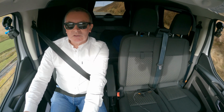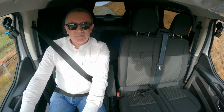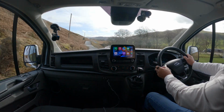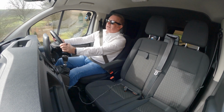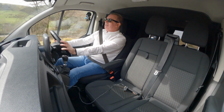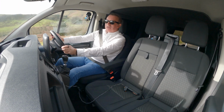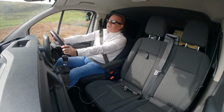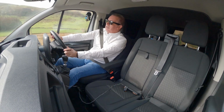So anyway, lovely vehicle. As you'd expect for 5,000 miles, like brand new, and I do think it's a vehicle that can get you away from home. You can use it as a base. You can go anywhere you want. I want to do the North Coast 500, and this would be ideal for that. So I don't particularly want to stop in any hotels. So nice and economical too, these.